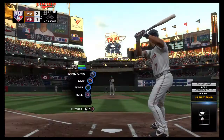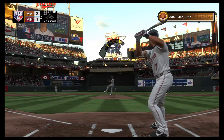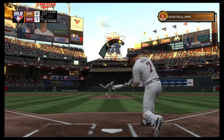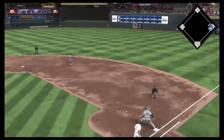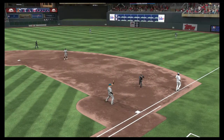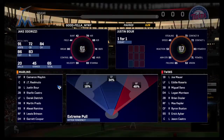So here's first baseman, number 7, Joe Mauer. He's 1 for 2 in the ball game. First pitch of the at-bat on its way. Hit out towards second. On to first, and can you believe it? A 3-pitch inning.